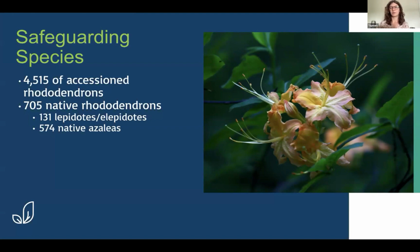And so one practical example is these plants can be used for plant breeding. I also, in my job as a curatorial assistant, manage the database in which all this information is held. So information such as the parentage, the provenance information, etc. And even when I was doing research in grad school on rhododendron minus, I used Jenkins as a resource.